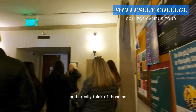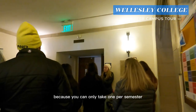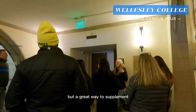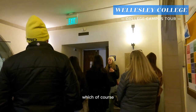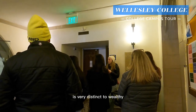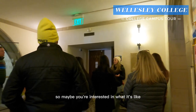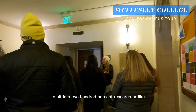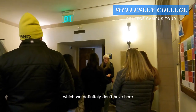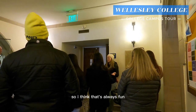I really think of those as not necessarily a backdoor to getting into those colleges, because you can only take one per semester, but a great way to supplement your educational experience here, which of course is very distinct to Wellesley, with other colleges. So maybe you're interested in what it's like to sit in a 200-person research or lecture hall, which we definitely don't have here, but you can do that at other colleges. So I think that's always fun.